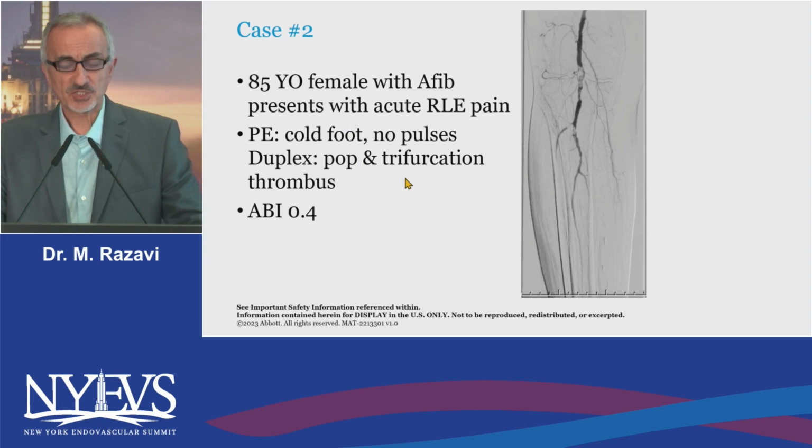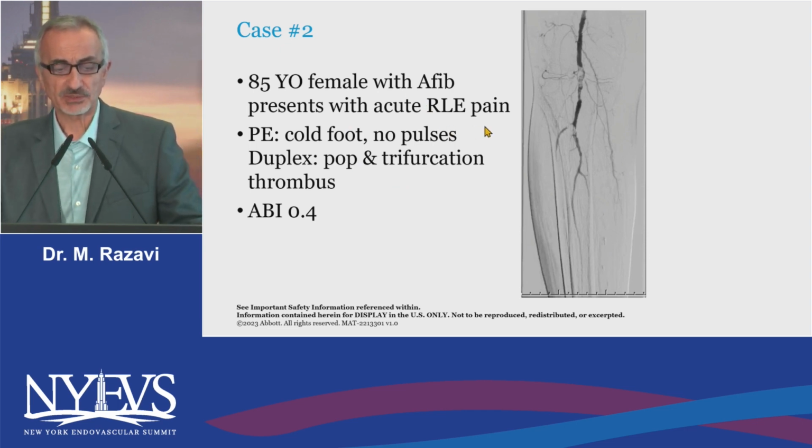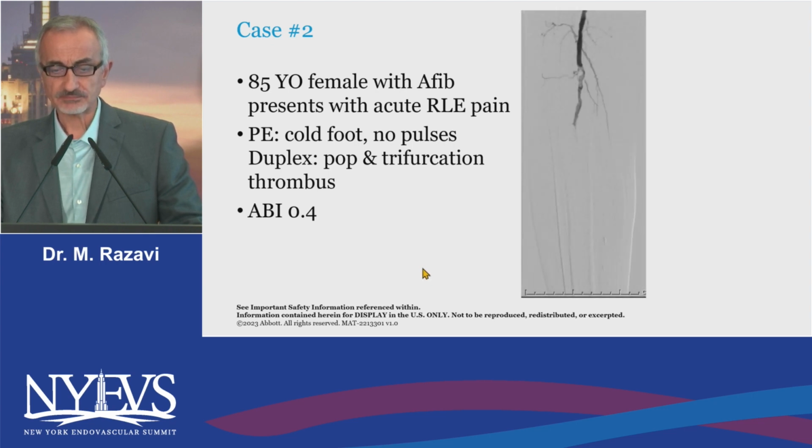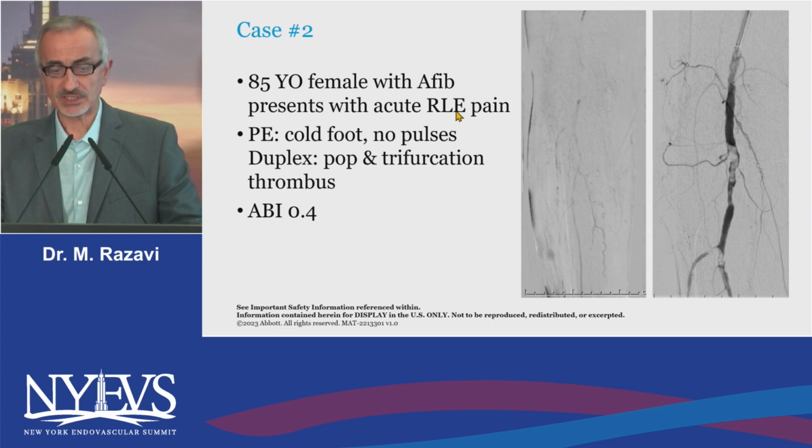Here's a patient with 85-year-old atrial fibrillation, acute lower extremity pain. Patient has cold foot. The ABI is 0.4. And here's what the angiogram looks like. You all would recognize thrombus sitting here. This is a patient that in the old days we used to treat with thrombolysis. Put the catheter in there, but this is an 85-year-old patient with hypertension and diabetes that you know increases risk of intracranial bleed.